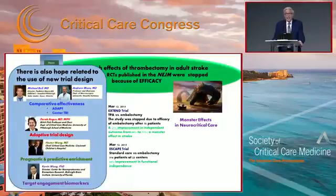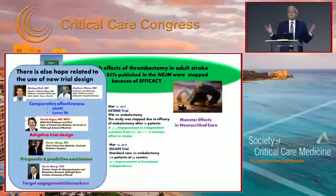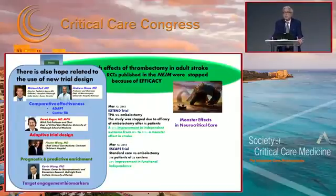I also think we have to look at some of the exciting things happening in our field. We really are starting to look at these diseases in a much more sophisticated and necessary way. For instance, the comparative effectiveness trials that are ongoing in both pediatric and adult traumatic brain injury. If you take a look, Mike Bell just closed the 1,000 patient ADAPT trial.